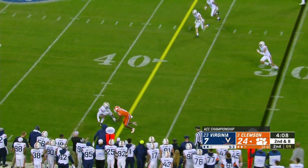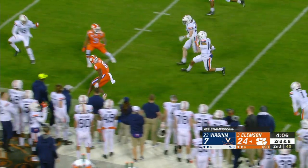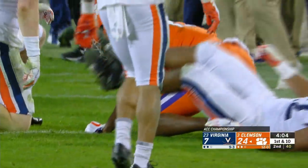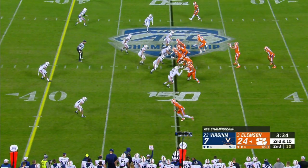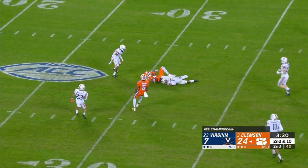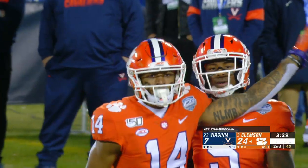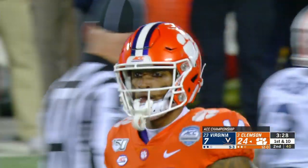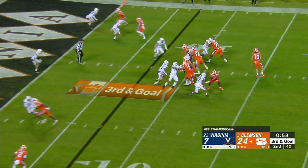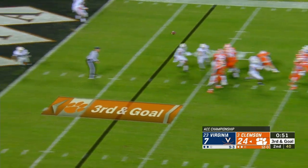2nd down and 8. Lawrence throwing across his body to Justin Ross. Beats one man cross midfield. And he's into Virginia territory. Game of his career, probably. Here's Lawrence to throw. Zips it in there to DeAndre Overton. His first grab. It's a gain of 19. Virginia has to have a stop here before half. Clemson gets the ball to start the second half, too.